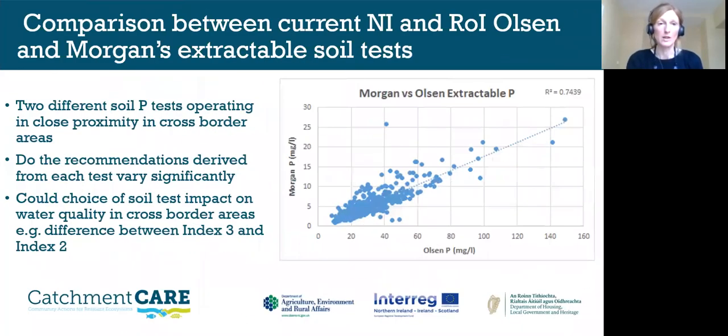So what we're trying to do in catchment care is to look at this issue of two soil tests operating in quite close proximity in a cross-border area, such as Monaghan, and see whether the recommendations for phosphorus will vary significantly and then impact on the advice we are giving to farmers in cross-border areas.